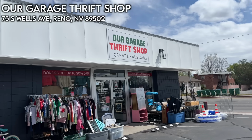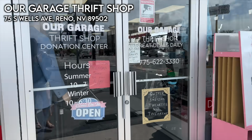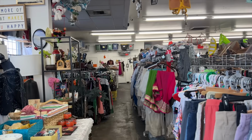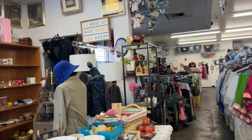All right, let's head to the next thrift store. Just a couple minutes away is a thrift store called Our Garage Thrift Store, Great Deals Daily. I think that they're open. It says that they are closed on Monday, but I think they're open today. Yes. These are personally my favorite stores to shop in because they're a mix between a thrift store, a garage sale, and a vintage store.